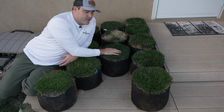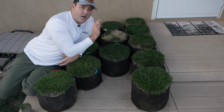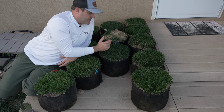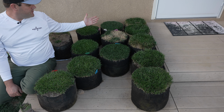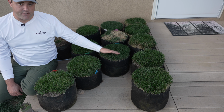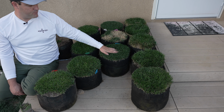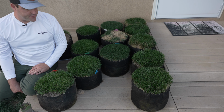Without a doubt, these perennial ryegrasses are the darkest green color. They look fire. Once they got dark, I mean, they just don't let go of their color as quickly as the Kentucky bluegrass or the tall fescue does. These have all been treated identical, and these perennial ryegrasses are way darker than everything else right now as far as color goes.